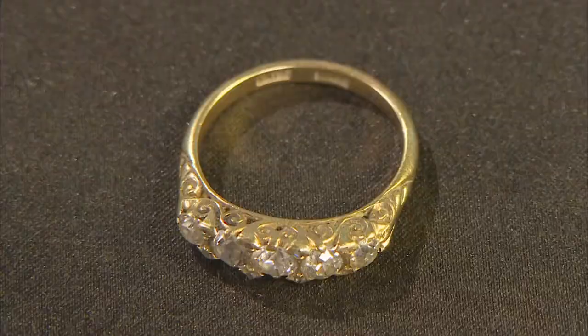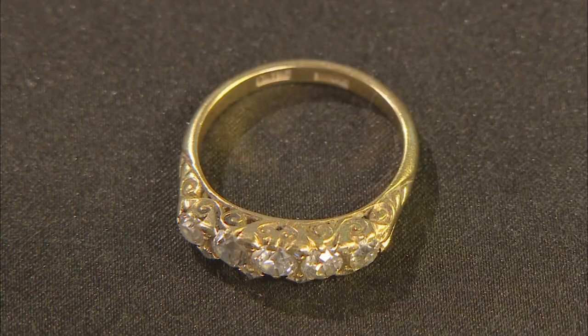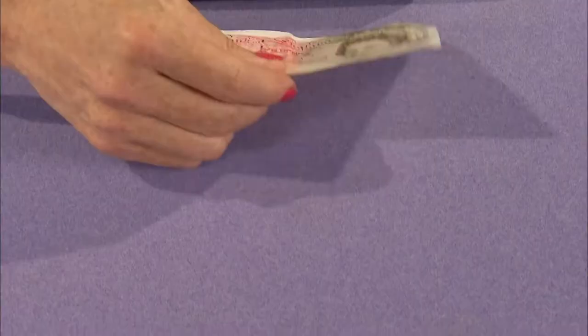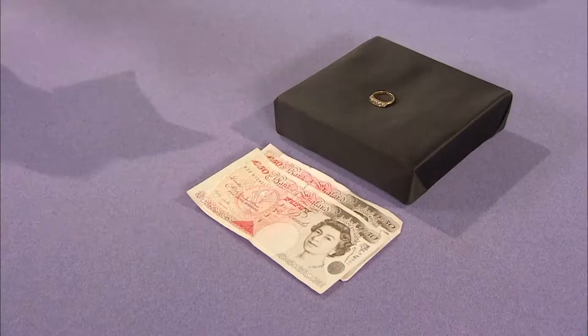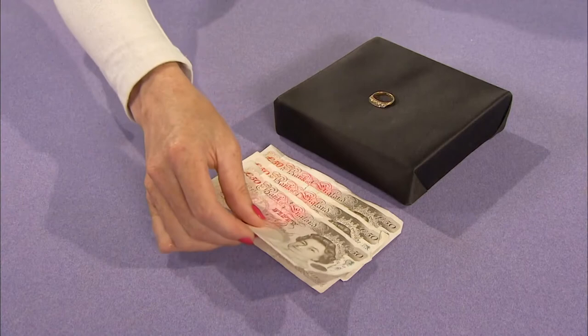I have had a look at the ring. The diamonds have a bit of a problem. Two of them are damaged. It's something that, as a dealer, I have to seriously take into consideration. So I will make you an offer. And you do know that there's always the option of going to auction. Yeah. 50? £100. Oh, no, nowhere near, no. Okay. 150, that's 170, and that will be my final offer, Pauline.